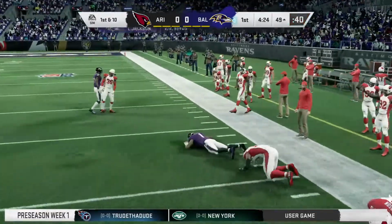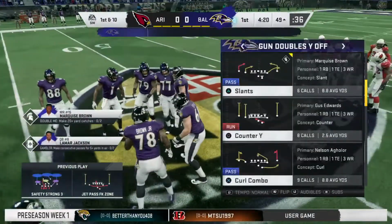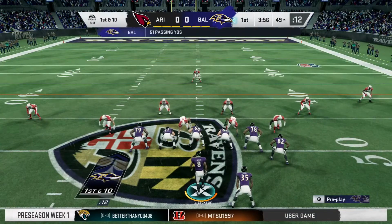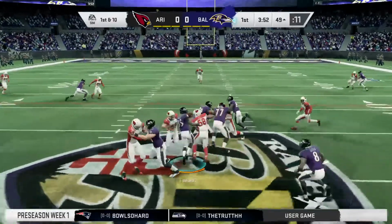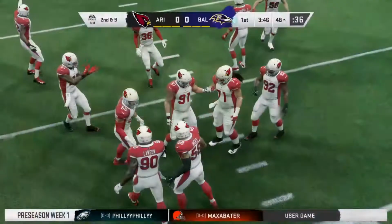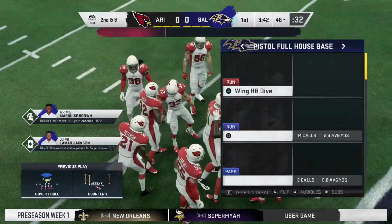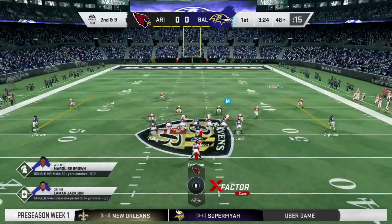And he'll be taken down, but not before he gets into enemy territory. It's a pickup of 11 and a Baltimore first down. So into Cardinal territory now. It's 1st and 10 at the 49-yard line. They run with Edwards. Michael Kendricks, the linebacker, there to get him down. Nice job by that defensive front to hold him to a short gain on first down. Well played, I must say. Yeah, only getting 1 yard. There was no room to run.